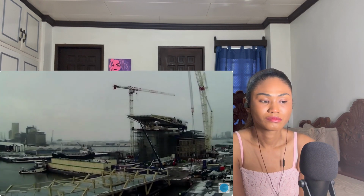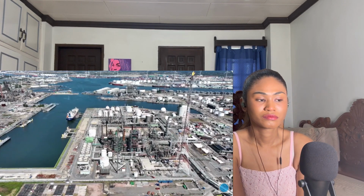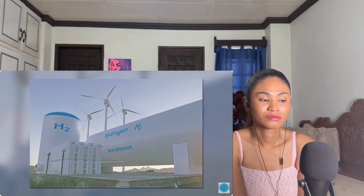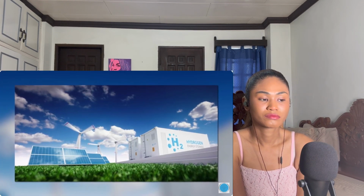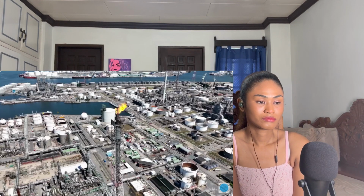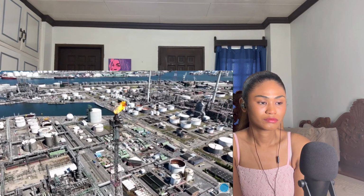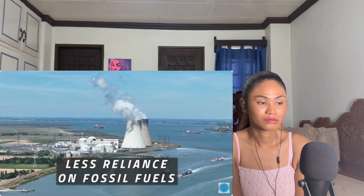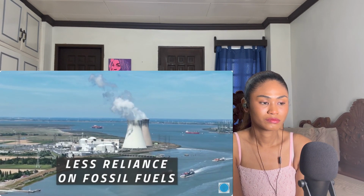Aside from its breathtaking design, the Port Antwerp Bruges plays a key role in the green hydrogen business. As a foundation member of H2 Global, an organization focused on placing Europe as the world's leading producer of green hydrogen energy. This role makes Europe's largest export promote less reliance on fossil fuels to aid the energy transition in the future toward a low-carbon economy.